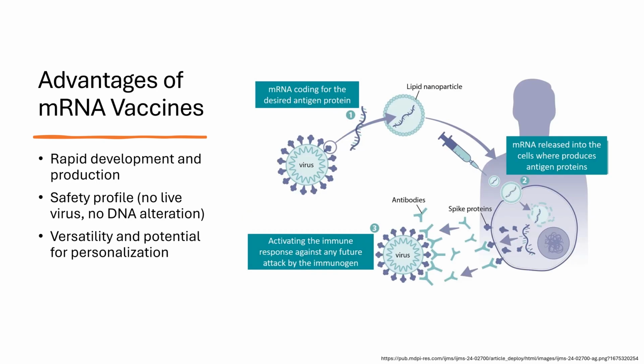Now, let's talk about why mRNA vaccines are such a big deal. First off, they're incredibly fast to develop. Once scientists have the genetic sequence of a virus, they can design an mRNA vaccine in days. Traditional vaccines can take months or years. This speed was crucial in developing COVID-19 vaccines so quickly. They're also potentially safer than some traditional vaccines because they don't use live viruses and can't alter our DNA.